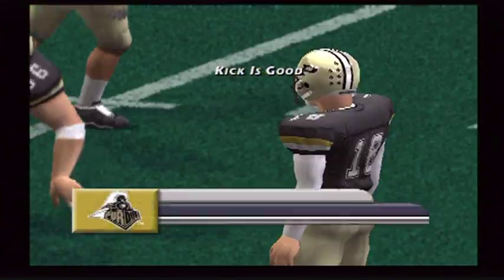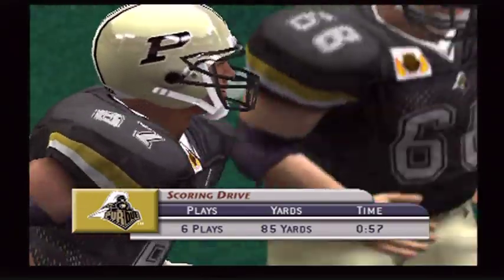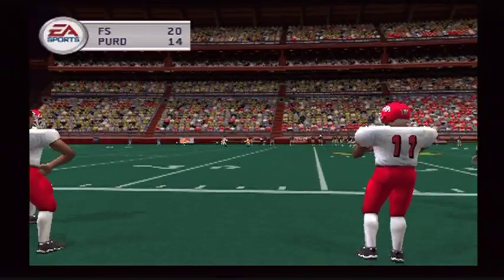And he tacks on the extra point. So under 3 minutes to go in the fourth quarter, and the score is Purdue 14, Fresno State 20.